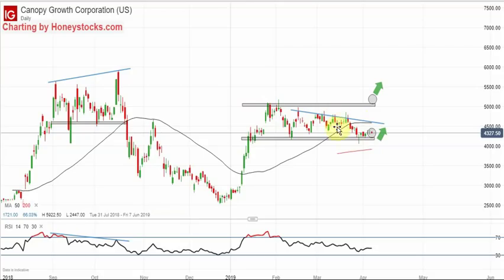So there's two ways that you might wish to play this. You might wish to come in at the bottom end of this range, and obviously all bets are off if it breaks to the downside. The concern here would be a trend line. So if you want to be a bit more cautious, I think a break above $50 here might represent the best available entry into CGC.